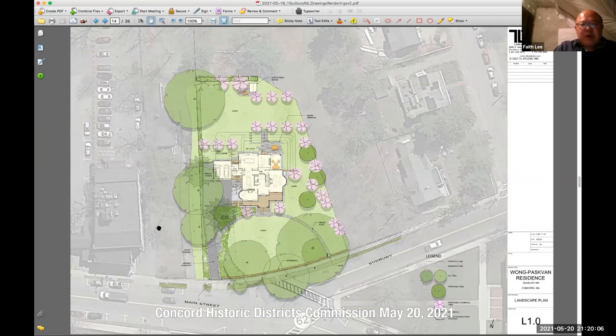It's a very narrow driveway and relatively tight parking court, so we're trying to gain some space and maneuvering room.